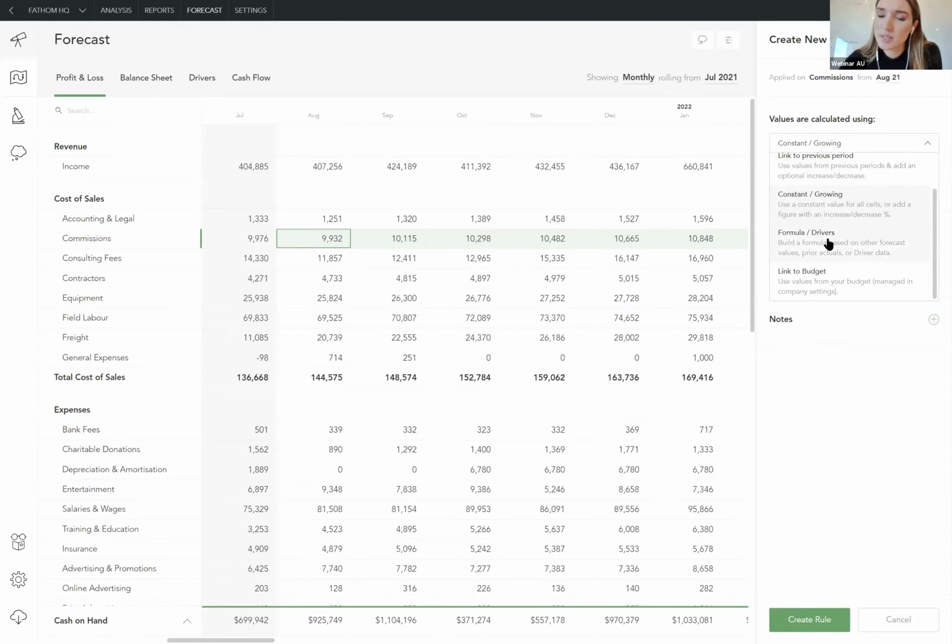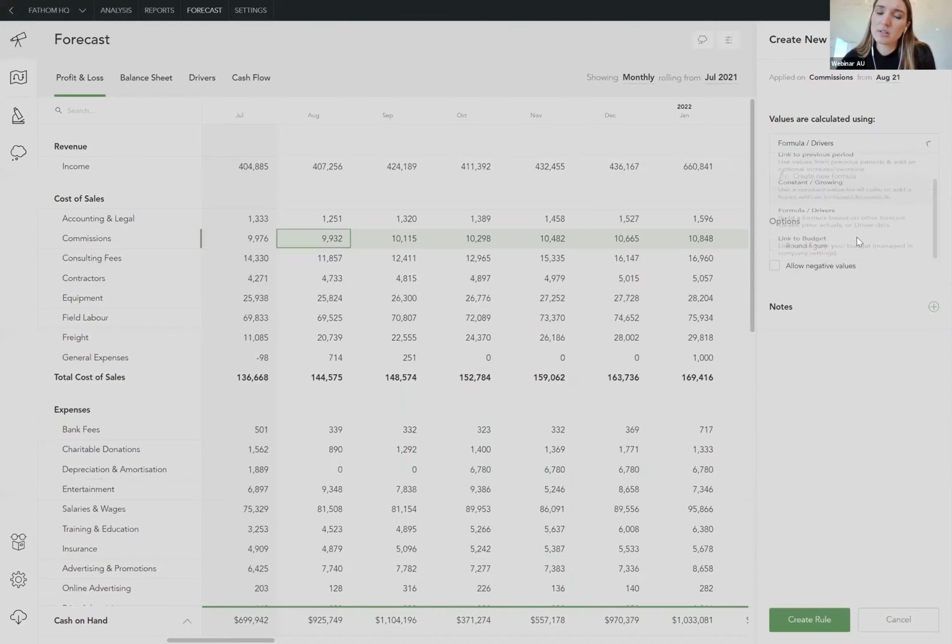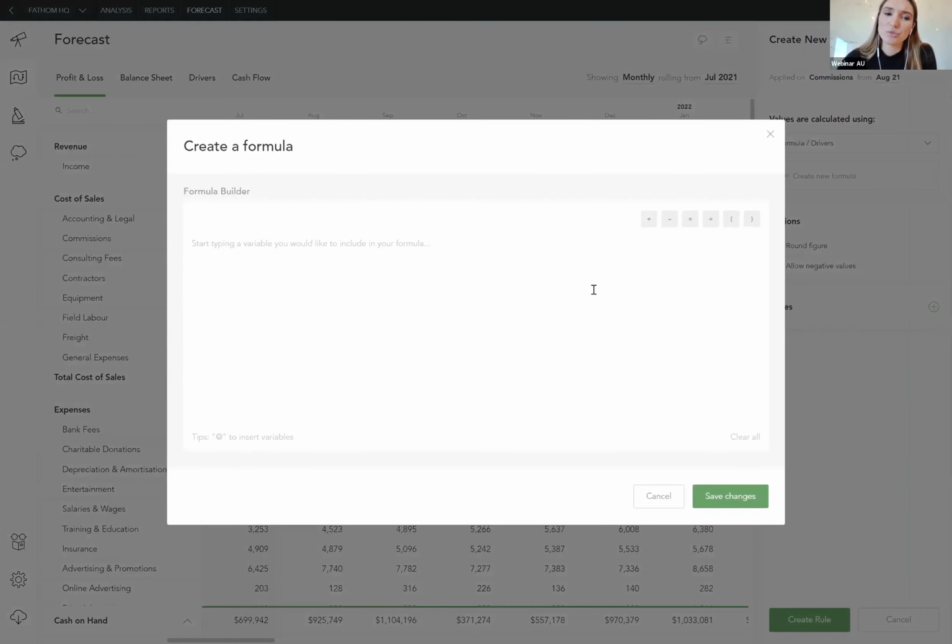I can get quite specific with a formula and driver. So this will allow you to really build out quite a custom calculation here. And I can incorporate any unit-based drivers within a Fathom forecasting formula as well. So I'll show you guys a specific example of that coming up.